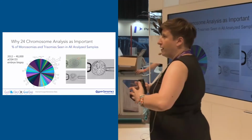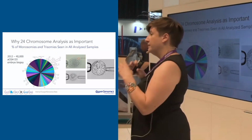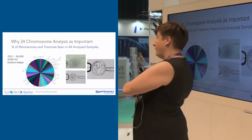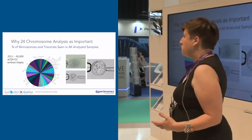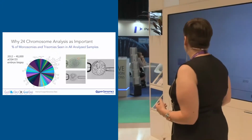And I can chart out my own lab practice as going from day 3 biopsy to polar body biopsy to day 3 biopsy again, then on to blastocyst biopsy. So part of being a scientist is always changing what you're doing based on the scientific evidence that's available to you at the time.